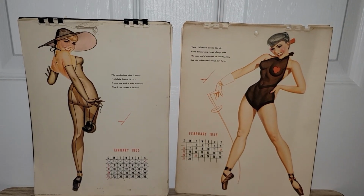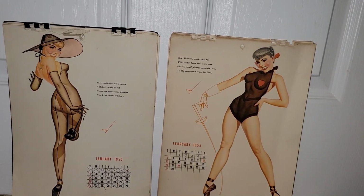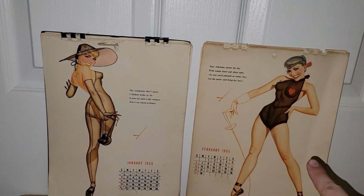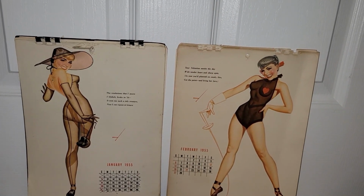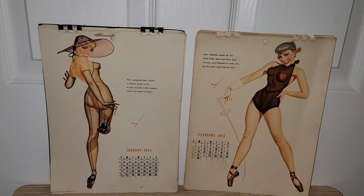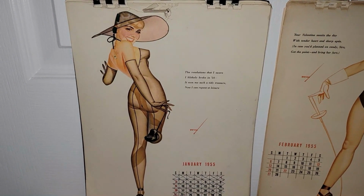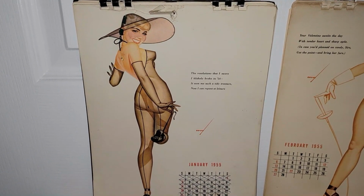Okay, so what we have are two George Petty pinup calendars, both of the same year, 1955. So I have a complete calendar right here, and then I have ones that were completely taken off of the binding. So that'll make it easier to share each page with you all. So let's go ahead and dive right in, shall we? So we are looking at January right here. There is not a second one, so those are just loose pages. But you know, I don't mind that.